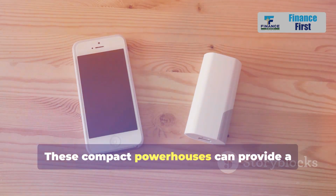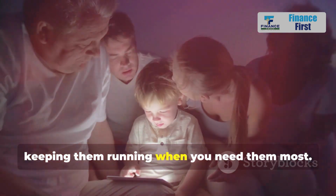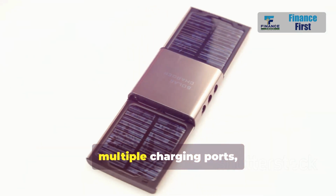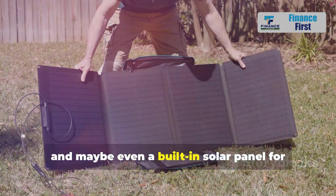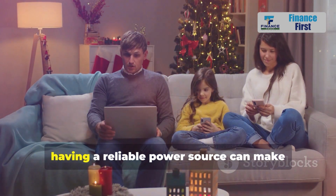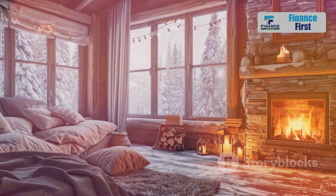These compact powerhouses can provide a much-needed energy boost to your devices, keeping them running when you need them most. Look for power banks with a high capacity, multiple charging ports, and maybe even a built-in solar panel for extended power outages. Trust me, having a reliable power source can make all the difference in a blackout.